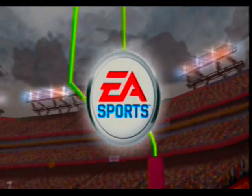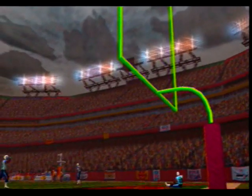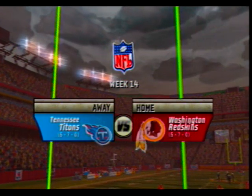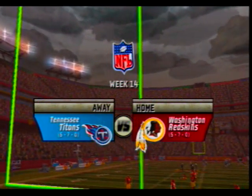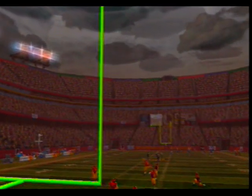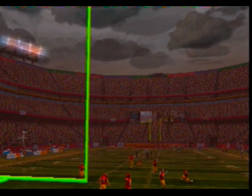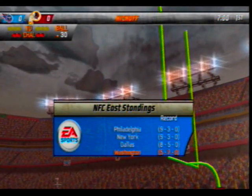EA Sports welcomes you to another great NFL matchup. Whether or not their running game was going to be a big key for today's game, it should be now with this rain as the Titans match up against the Redskins. They're lined up and ready for the kickoff, so let's go to the field for the start of the action.